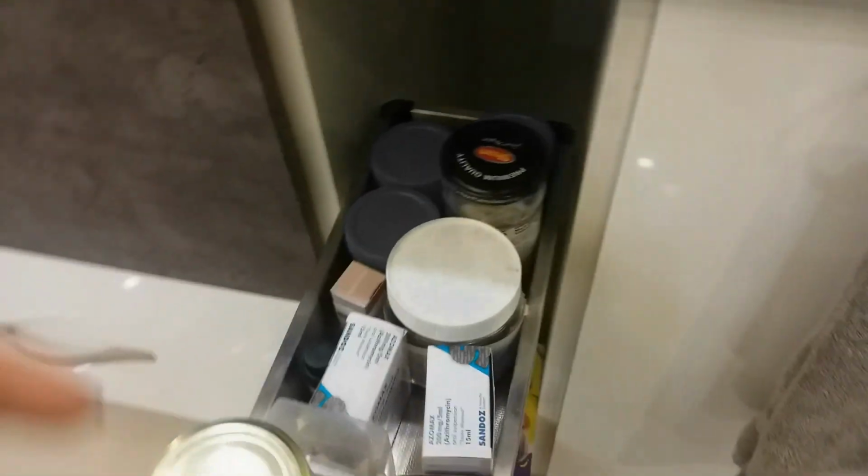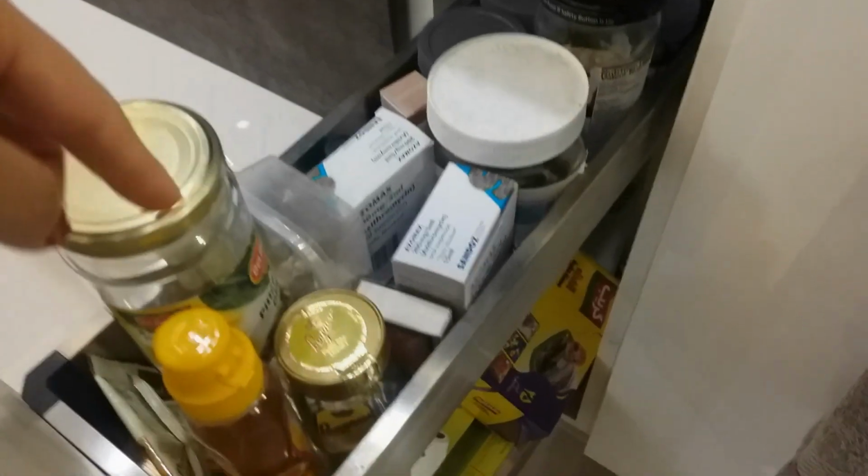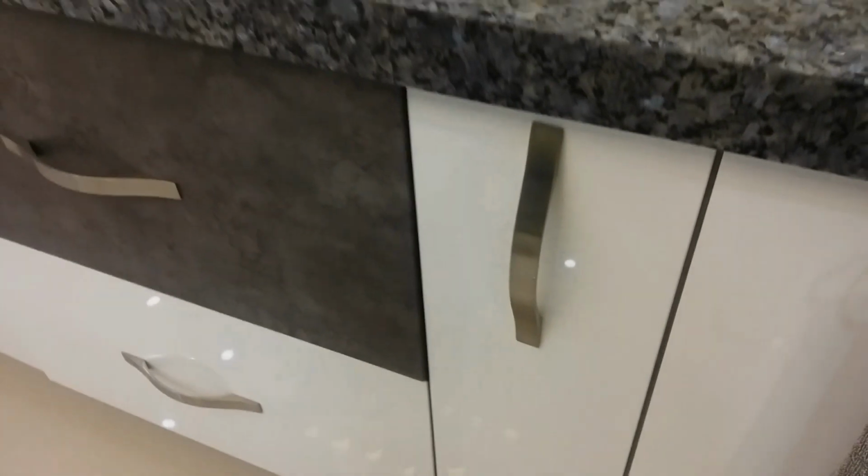Okay, in this cabinet, I just keep some of the medicines and some empty jars and honey. And down here, I just keep all foil paper and Ziploc bags, etc.